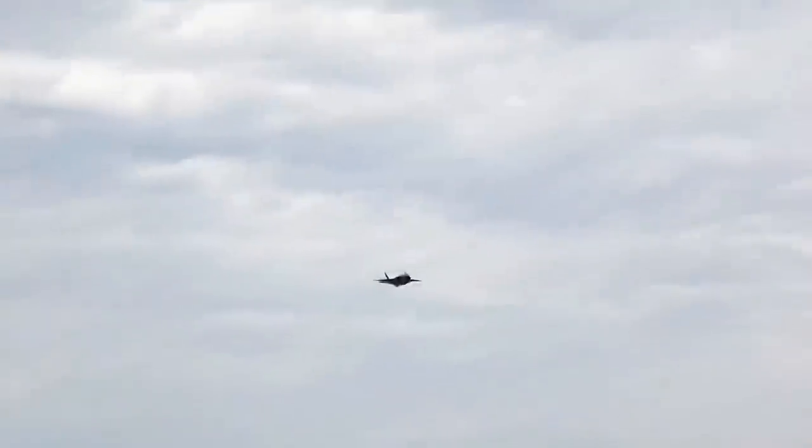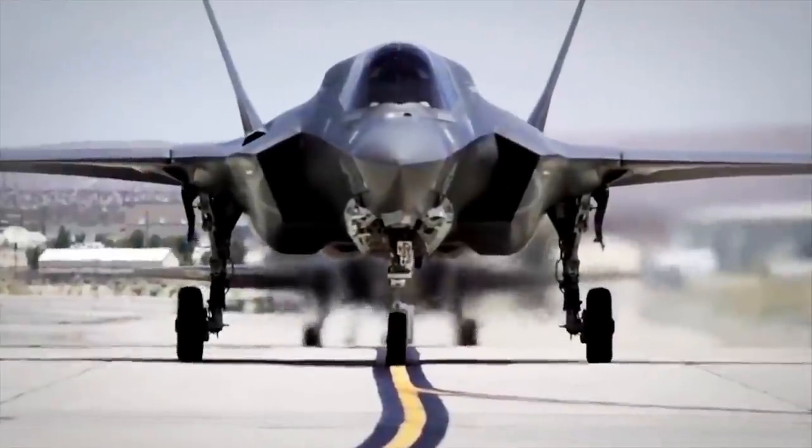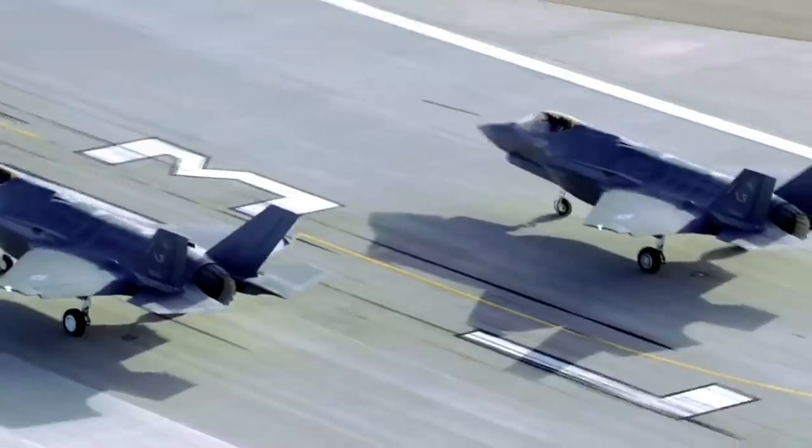The F-35 Joint Strike Fighter has become the most expensive weapon program in U.S. military history, continually raising questions over its value. After several development setbacks, the chairman of the House Armed Service Committee, Adam Smith, demanded that they should, quote, "stop throwing money down that particular rat hole."